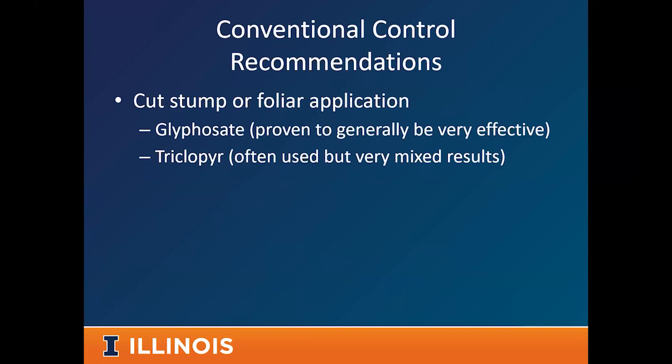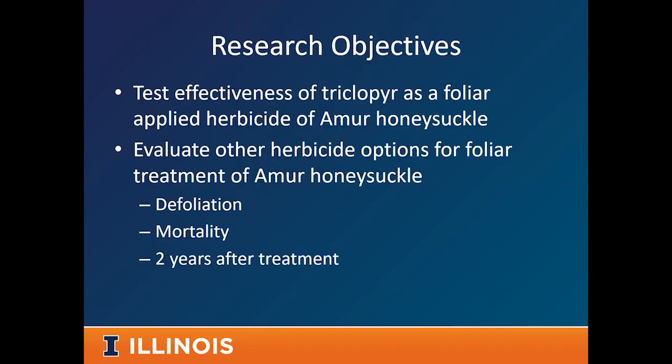So we were interested in looking at triclopyr and testing it more in a controlled situation to see if we found those same levels of varied results that we've seen anecdotally or observationally. And we were looking specifically this time at a foliar application herbicide for Amur honeysuckle. And then we also wanted to look at a few other herbicide options for treatment of honeysuckle, ones that are not normal herbicides for this, or not normally recommended, but we wanted to see how well they worked.